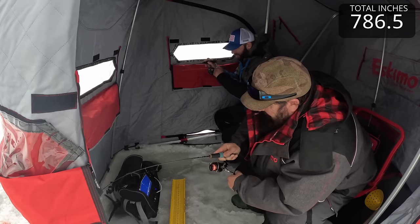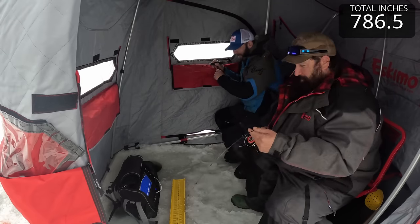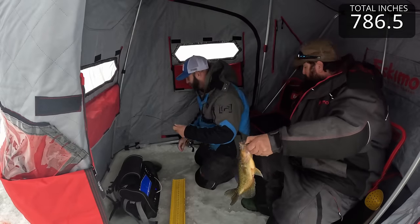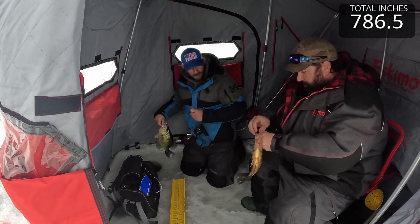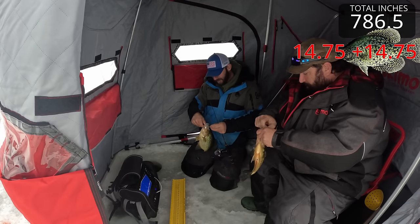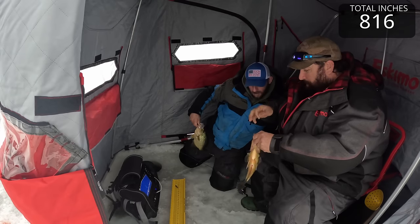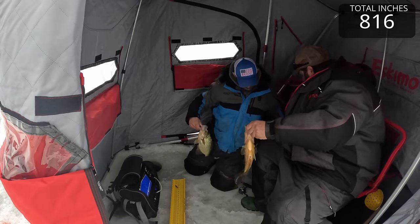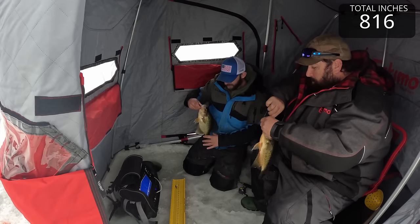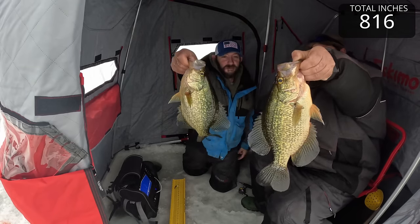Mine's coming a little faster. Two biggins. Nice double. Mine's about 15. Slob. I think you got me. Did I? I'd say they're cookie cutter twins. Is your pole on? Man, nice fish, about the same. Couple giants for you.